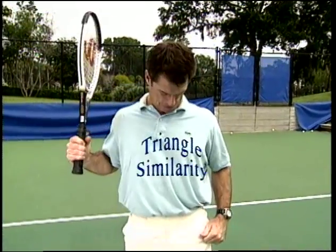So 2 little inches give us 10% more power. And we figured it out using triangle similarity. Pretty cool, huh?